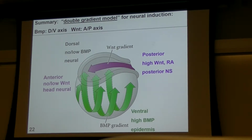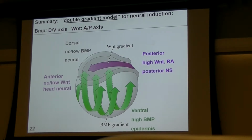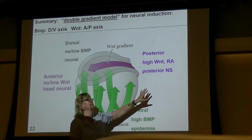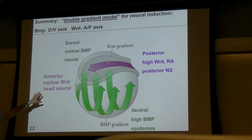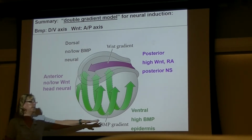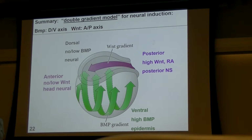Okay, so this summarizes into kind of a two-gradient model for establishing anterior-posterior patterning and for neural induction. Over here on the more posterior side, you'll see high Wnt, high retinoic acid, and then low on the other side. And then green means high BMPs in the non-neural areas, and then low BMPs where you're going to get neural tissue development.